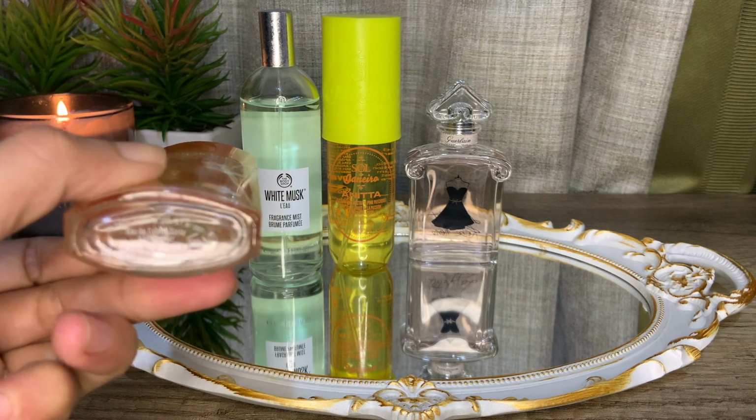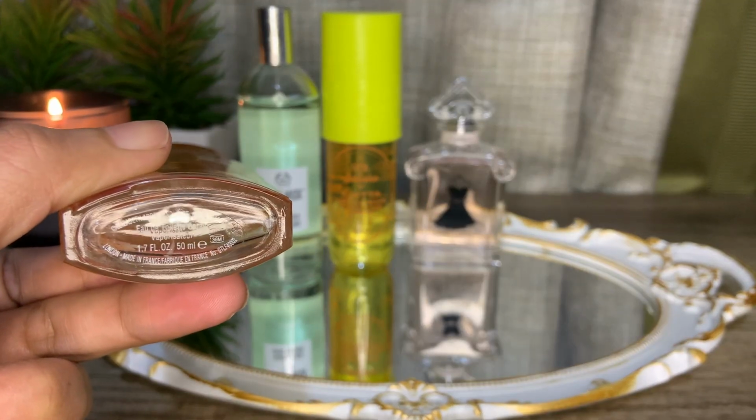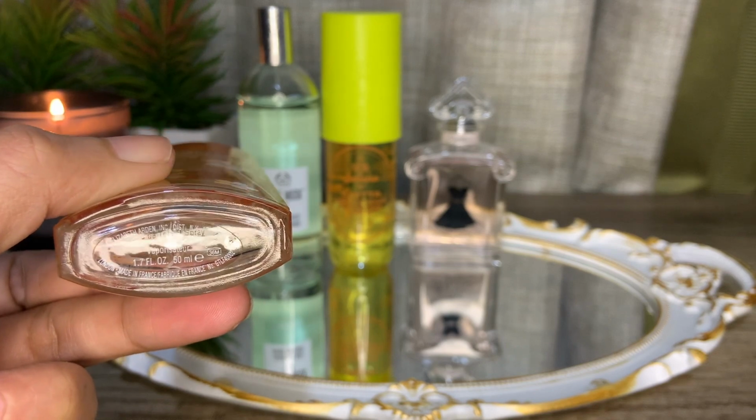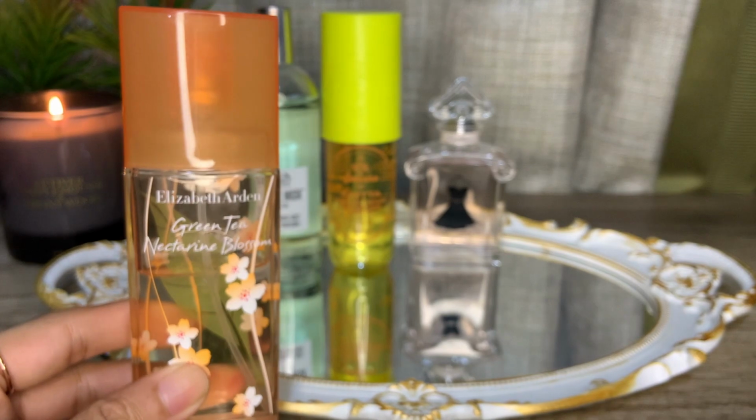She's a big fan of the green tea flankers but has not been able to get her hands on this where she is at. I'm not too sure if this was discontinued, but they come out with new flankers every year and the older ones seem to disappear.